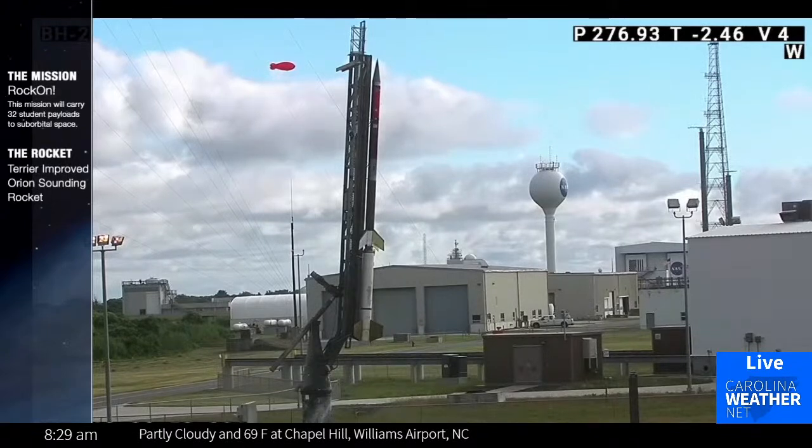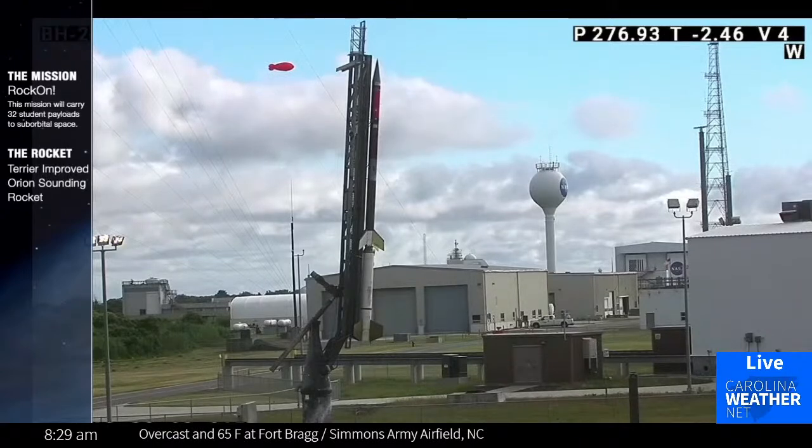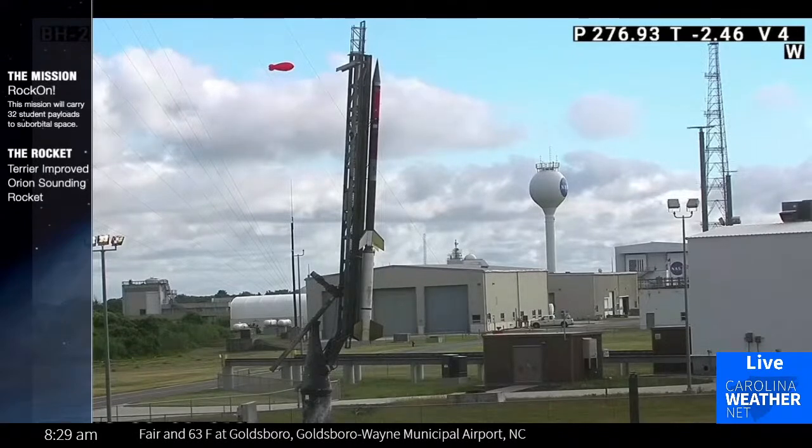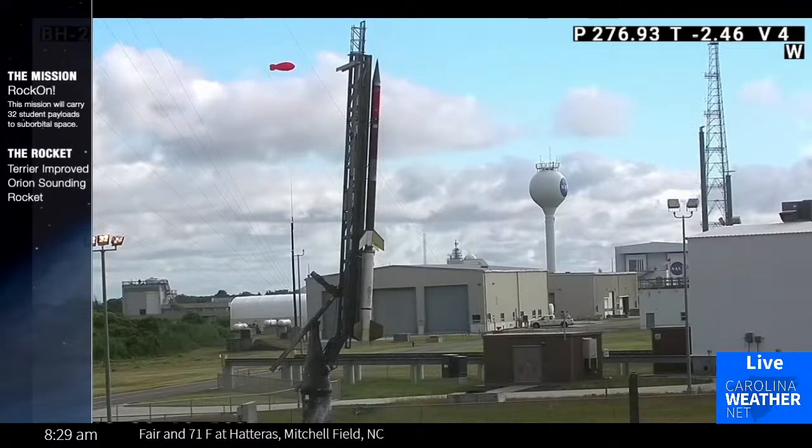RSO, SAR. Go for RSO. Provide MRL final wind-weighted settings. Final settings are azimuth 111.1, elevation 85.3. Copy, no change from previous settings. LC, this is ROA. LC. No change to settings. Azimuth is 111.1, elevation 85.3. Copy.